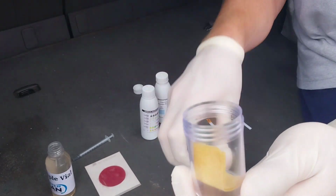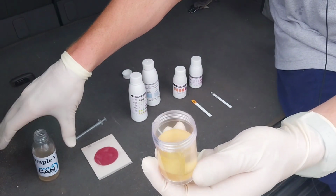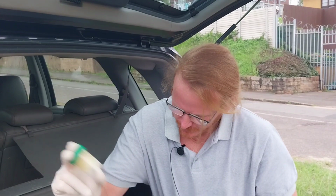Okay. We fill this 3/4. Here we go, and put the lid back on. This I am going to put in a dark space for the next day and a half. That helps it culture. Okay, and I'll give it a shake.